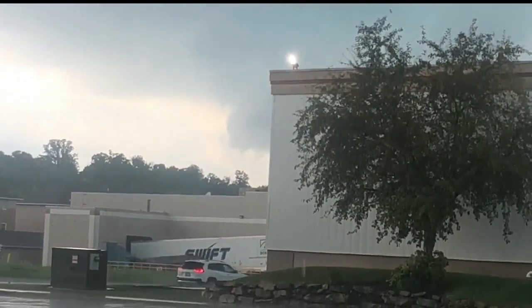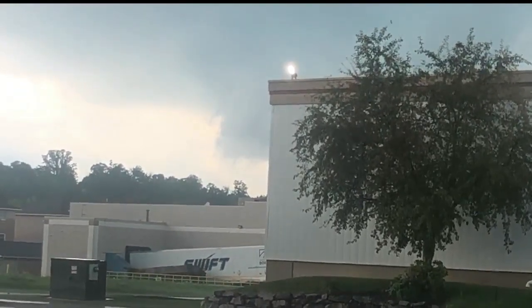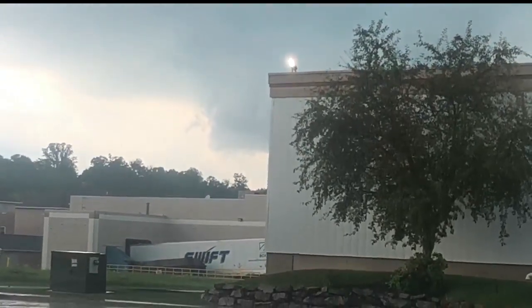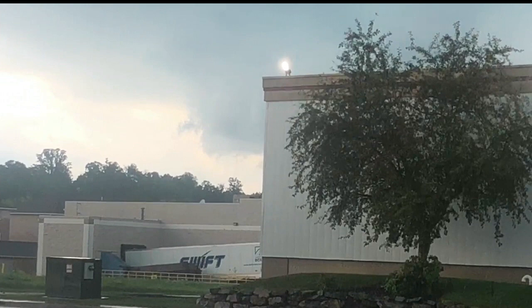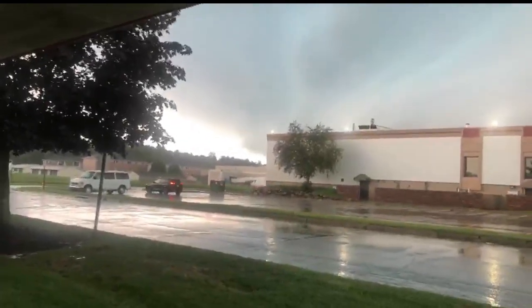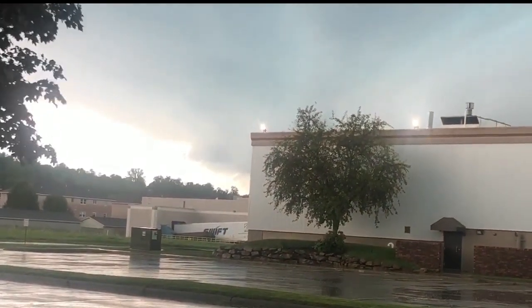If it's dropping a tornado, we're going to see it. Now, that little bit of fragments coming down, that's the scud. That's the actual debris building of that cloud base underneath the wall cloud. But we are now seeing that wall cloud actually appearing as we look at it here. So there we go. Thank you very much. There's an updated view. Now we have a visual of this storm. There we go. That is a lowering wall cloud there.